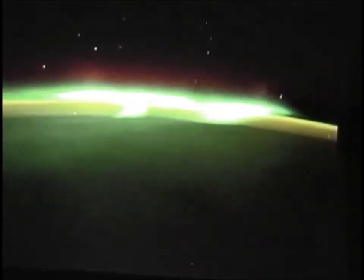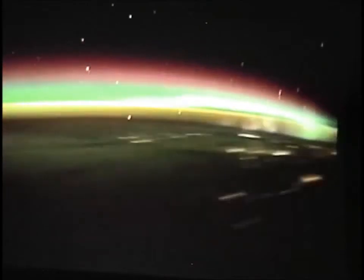You can see right there are the southern lights. Fantastic and nice green view. You can see the lights of the cities. You can also see lightning in the thunderstorms below. It was just wonderful to look out the window.